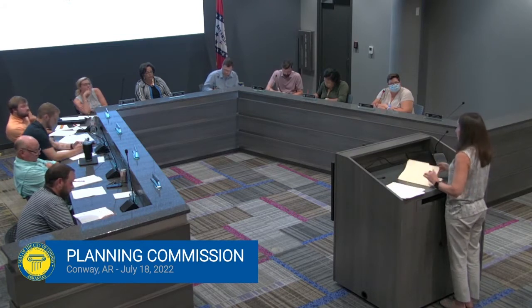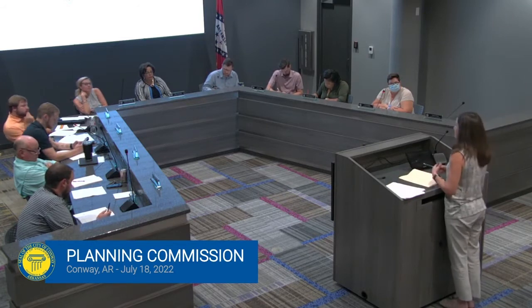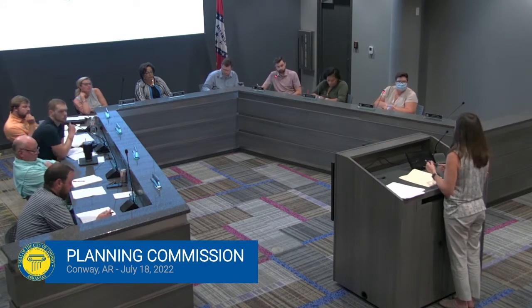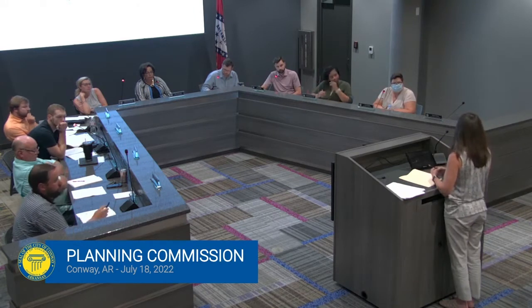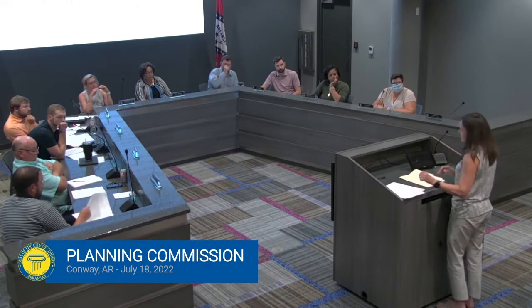So again, just as Mr. Whitehouse said, some good things in here. I know it was a lot of work, but we would like to see sign companies have some input. We have a unique perspective and knowledge about the sign business and an ordinance of this scope and scale. We feel like we should be allowed some input.